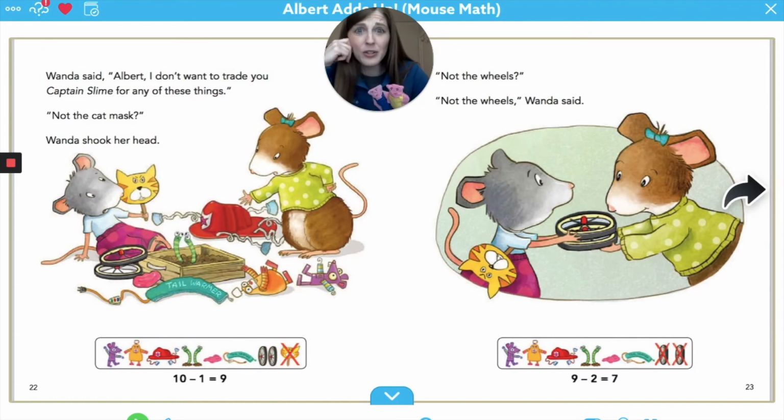Not the wheels? Not the wheels, Wanda said. So how many wheels were there? 2. So, think about a math problem that you could do. We had 9 on the left side of the page, and now we got to take away 2. How many things does he have left? That's right, 7. 9 minus 2 equals 7.